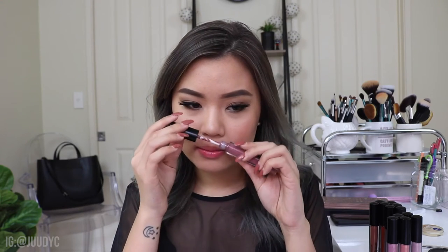First thing I notice is that the smell is very, very strong. I can't pinpoint the smell, but it's very sweet and very candy-like, and it's very strong. So if you're sensitive to smell, then just keep that in mind because the smell is very strong.